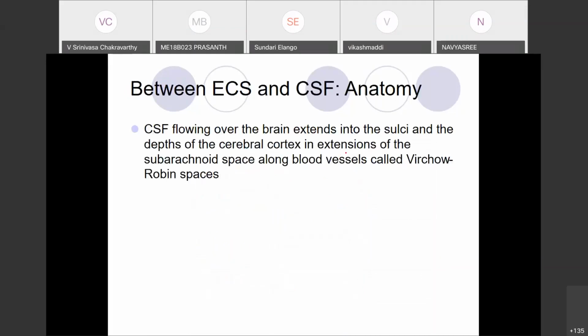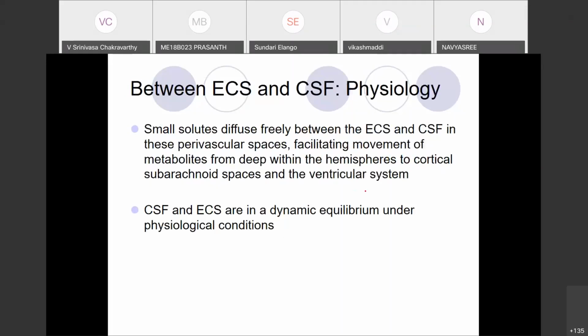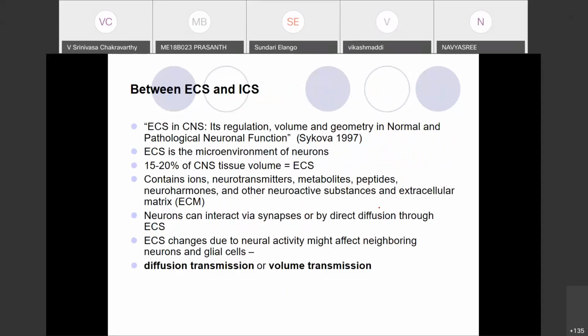So between ECS and CSF, again, CSF flows over the brain, extending into the sulci and right into the depths of the cortex. There are also little spaces called Virchow-Robin spaces, through which CSF can flow into the ECS. Small solutes diffuse freely between ECS and CSF in these perivascular spaces, and CSF and ECS are in dynamic equilibrium under physiological conditions.